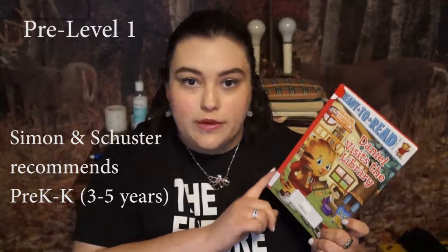The last book is probably my favorite of the readers. Daniel Visits the Library. This is a Daniel Tiger's Neighborhood book based on a story that came in the Daniel Tiger show. Now, the wording in here on who wrote this is a little bit unclear to me, so it says, adapted by Maggie Testa, based on the screenplay Calm for Storytime written by Wendy Harris, and it says poses and layouts by Jason Fruchter. So I imagine he's the one who did this stuff. It's a pre-level 1 book, which means it's more shared reading than reading on their own.